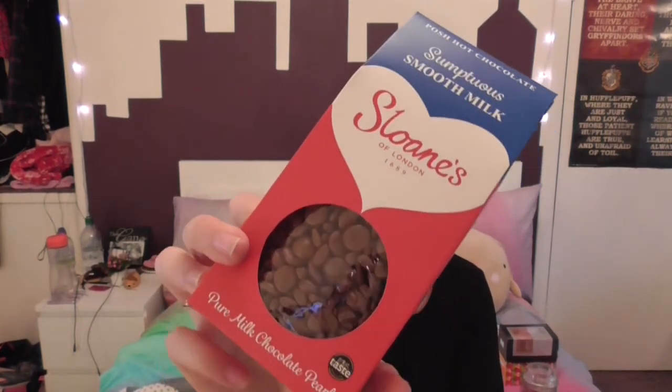They brought this out in Tesco like last year, and then they took it away and I've never been able to find it again until I went to Waitrose. I'm not that posh, but I was just in Waitrose in Stirling and I saw it and I needed to get it, so I got it. So basically this is different, so if you've not seen it before, they're basically like little chocolate beads instead of powder, and you use it just the same.